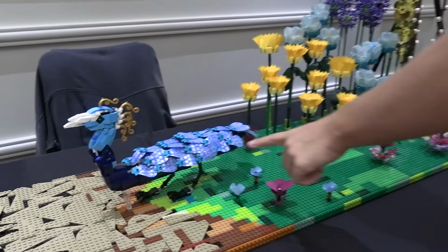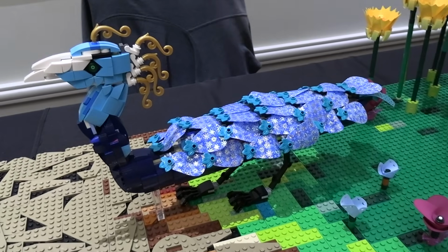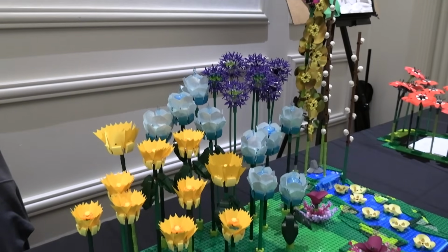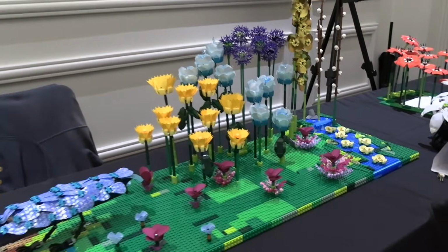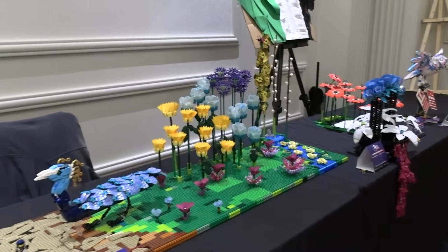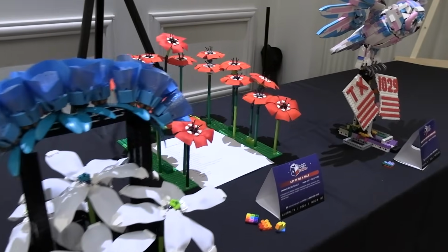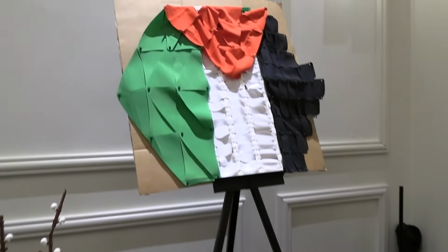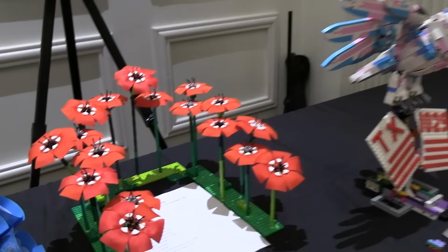I especially love the use of these cape pieces here for this peacock looking build, and then all of these really nice flowers that also incorporate lots of great colors and capes and different types of elements that you wouldn't always expect to see. Even some of the white helmets back there are really cool. A couple more builds down here that are also based on flowers, and you've got the flag, you've got what looks almost like a red poppy type build here as well.